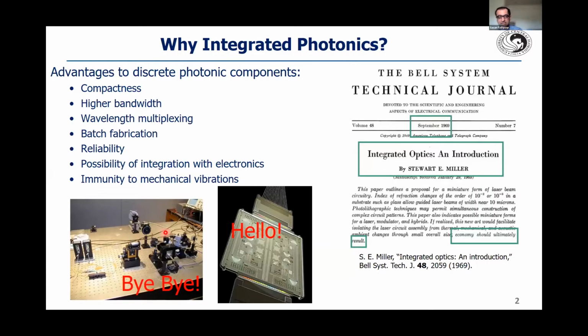So maybe I'll give a little bit of a bigger background on why we do integrated photonics. In a nutshell, for the same reason we do integrated electronics. We want compactness, higher bandwidth, scalability, better reliability, and immunity to mechanical and other vibration. This is by no means a new area. At least you can trace it back to the late 60s, where in Bell Labs there was a seminal paper talking about integrated optics, which is essentially the grandfather of modern integrated photonics.